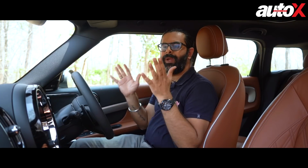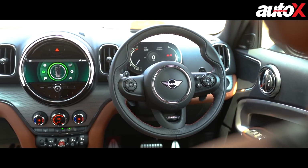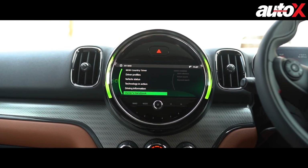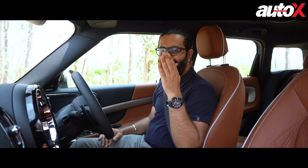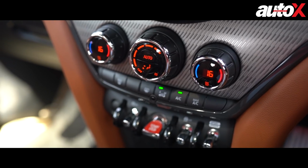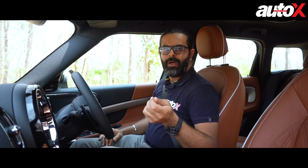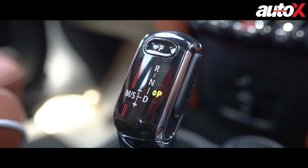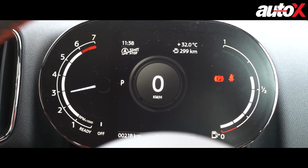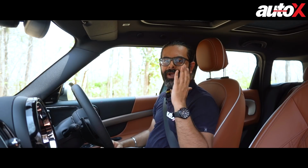On the inside, the 2021 Countryman remains largely unchanged. The overall layout of the dashboard is the same. It still gets a circular unit in the center, which houses a touchscreen infotainment, the vertically stacked aircon vents, the circular doorknobs, the toggle switches in the center, as well as the circular aircon controls are all the same. There are a few changes, however, like the gear lever is shorter now, which makes it feel a little more sportier, and the bigger change, of course, is the all-digital instrument cluster. It replaces the old analog unit and it is quite crisp to look at.